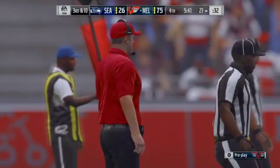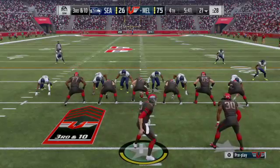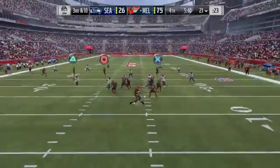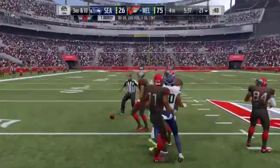Not content to sit on this lead at all, and to me it raises the question of what's right in this game nowadays. Do you sit on the ball and run it because you have enough of a lead? Or do you try and extend it because you always feel like the other team can come back? Extend it. Have some fun.